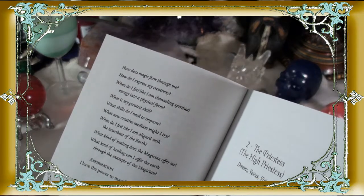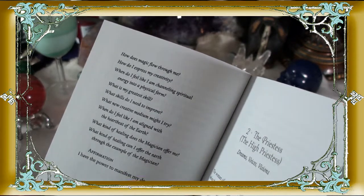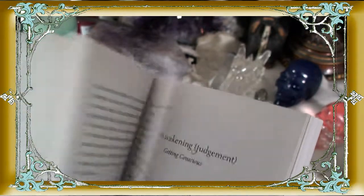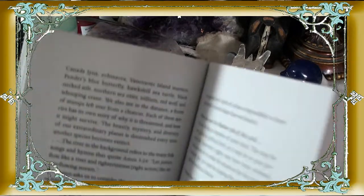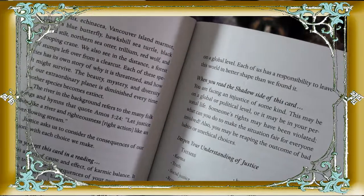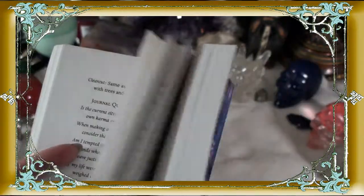How do I express my creativity? When do I feel like I am channeling spiritual energy into a physical form? Those are just some of the questions that it asks you. And that is for every single card. It goes into that depth. In Justice, karmic balance. It talks about deepening your understanding of justice. And letting go of the Hanged Man.